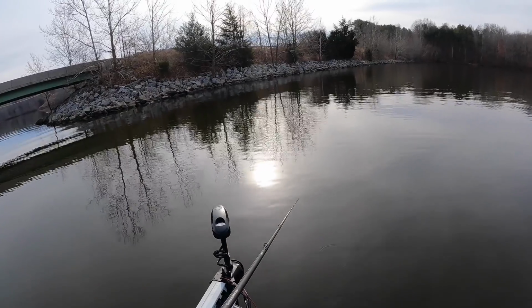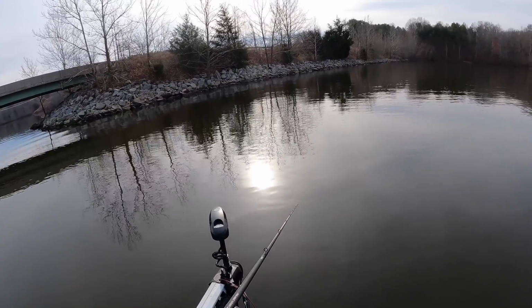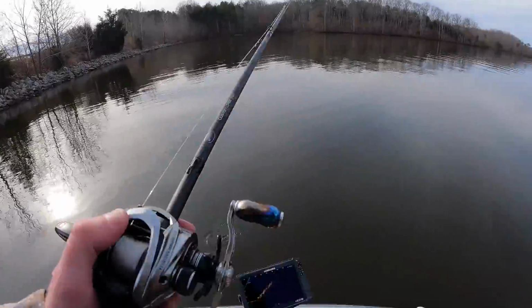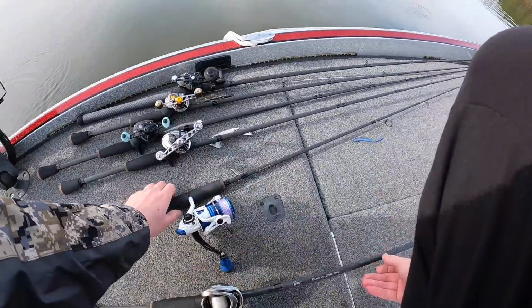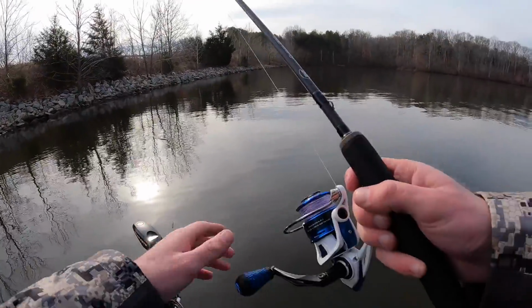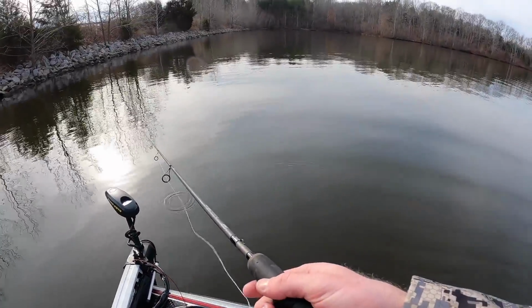There's one on it right now. I'm marking him on the live scope. I can't tell how big he is, but he is looking at it. I'm gonna try a drop shot. There's like 4 or 5 fish underneath the boat. They look like bass, not monsters, but something.